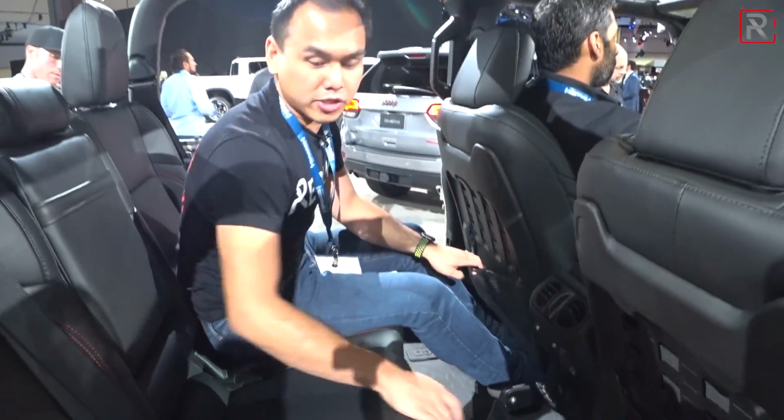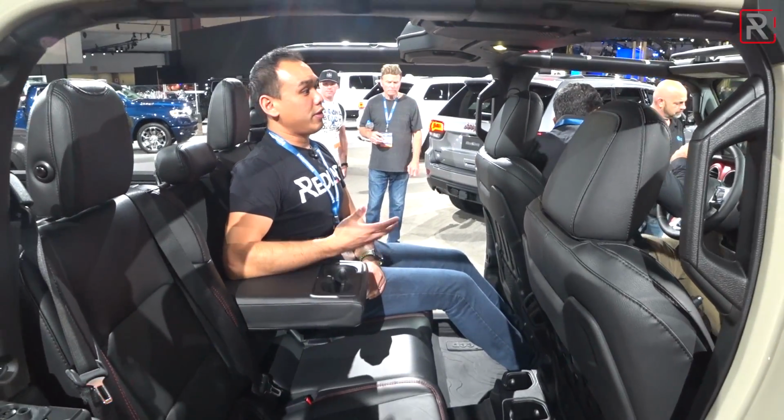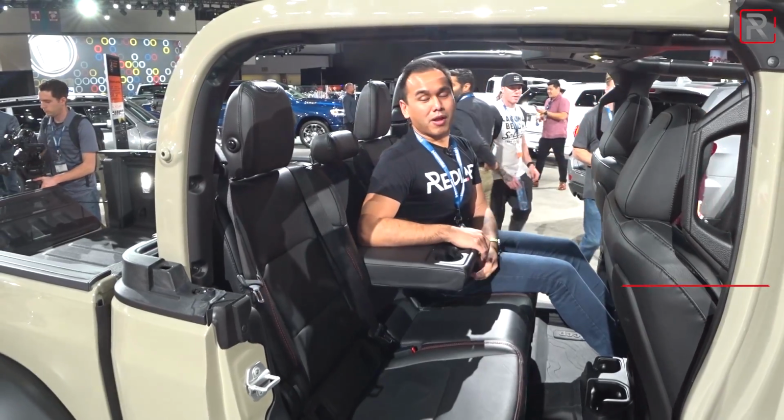2 map pockets right here, and then there's even a nice little armrest that folds down. And you know what? You could easily put somebody who's almost 6 feet tall in the back seat here on longer trips with the roof off. I mean, this is a pretty cool vehicle.